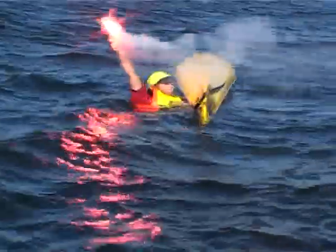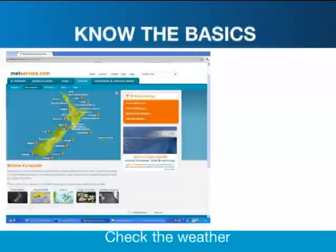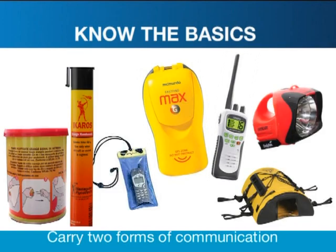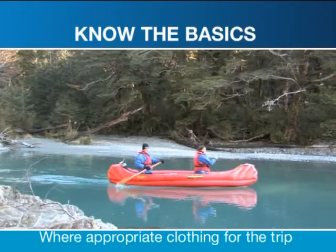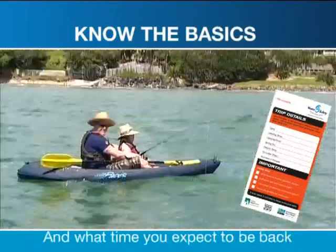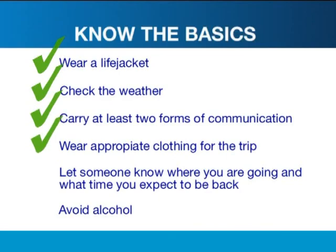To get the most out of your kayaking experience, know the basics. Check the weather. Wear a life jacket. Carry at least 2 forms of communications: a VHF, EPIRB, flare and cell phone in a dry bag. If you're paddling in cold water or wind, wear appropriate clothing for the conditions you're venturing into. Tell someone where you're going and what time you expect to be back. Doing these things will ensure you have a safe and enjoyable experience on the water.